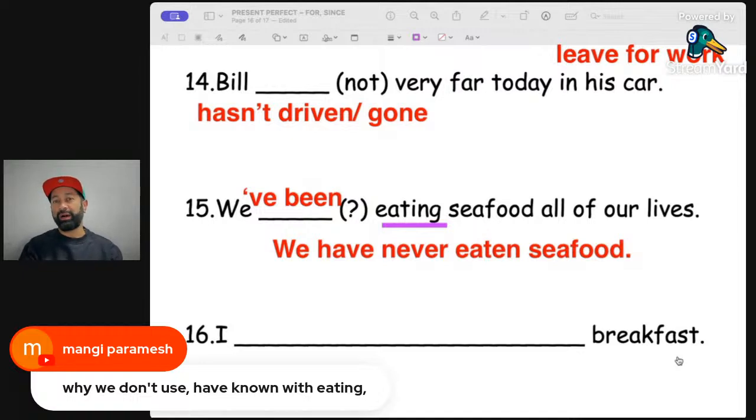We don't know about an action, especially eating. I've known about that dish, we could say. I know about that dish. I know how to eat, we could say. But know means the process of something, the knowledge of something. So we're not going to say eating here. Usually we don't use know with a verb. It'll be a noun or an object.